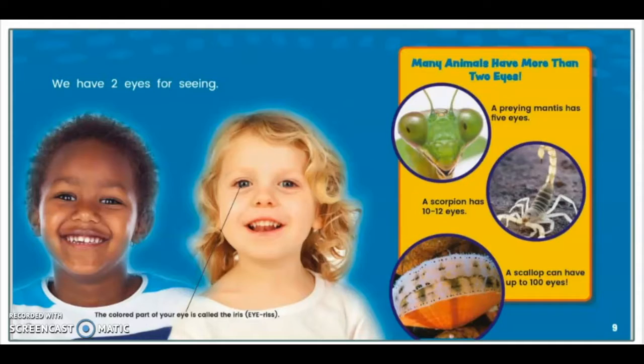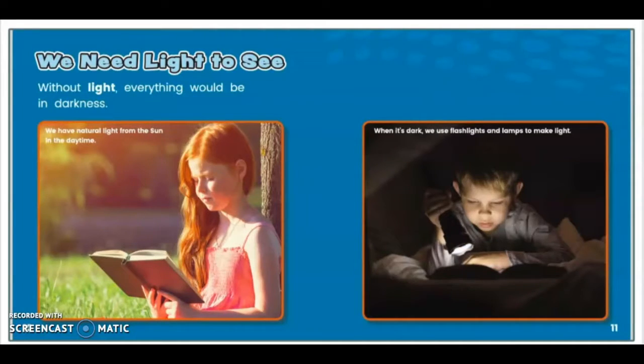Many animals have more than 2 eyes. A praying mantis has 5 eyes. A scorpion has between 10 and 12 eyes. A scallop can have up to 100 eyes. We need light to see. Without light, everything would be in darkness. We have natural light from the sun in the daytime. When it's dark, we use flashlights and lamps to make light.